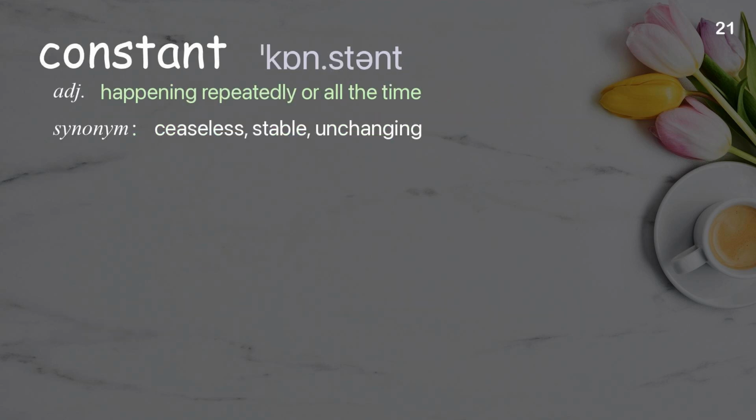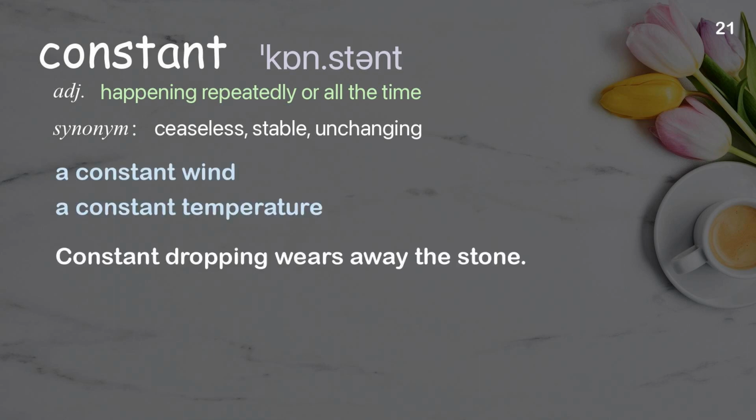Constant. Happening repeatedly or all the time. Examples: A constant wind, a constant temperature. Constant dropping wears away the stone.